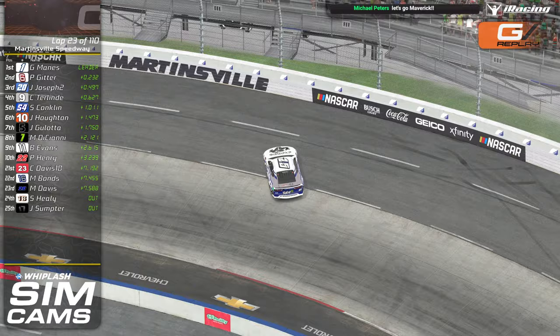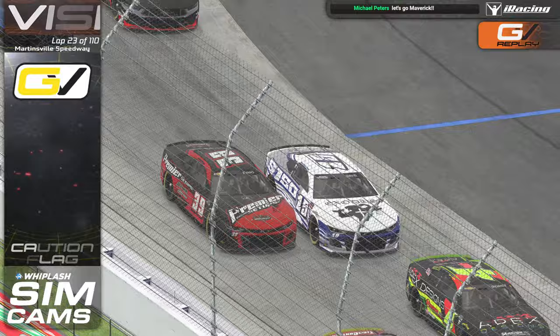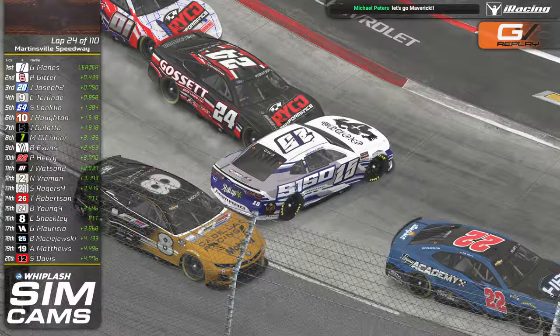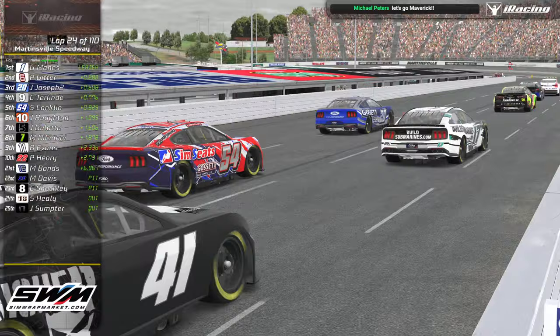Field getting themselves situated here, as we see there, another look at the replay. Davis trying to not get into the back bumper of DeCiani, which causes him to lock up the brakes a little bit, collecting the 24 of Brian Young and several other drivers. So a tough break here for him, as he doesn't have significant damage to the nose of his Chevrolet. But unfortunately, commentator's curse comes into play.